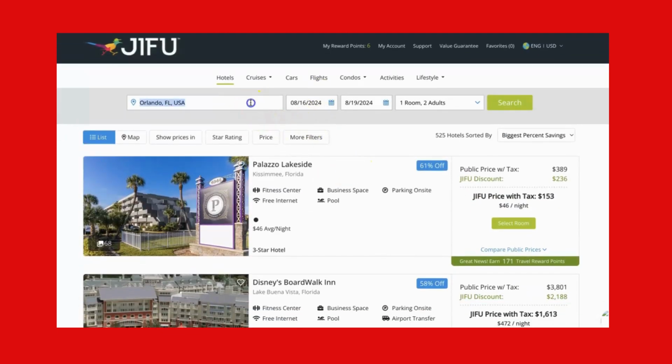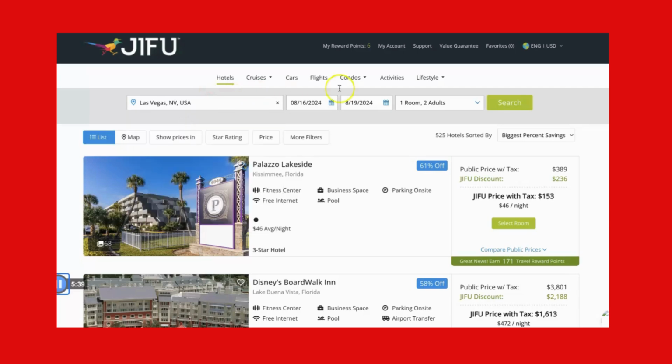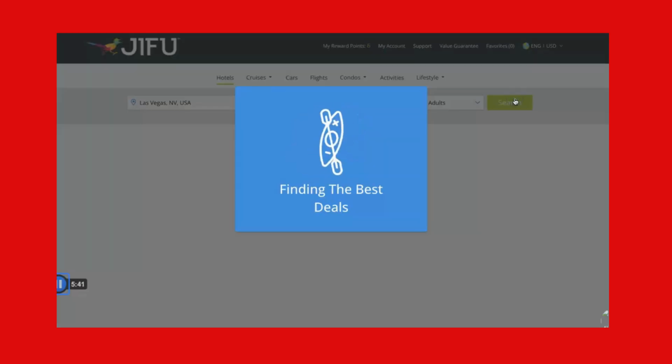So we gotta put in Las Vegas. We'll put in Las Vegas, the same dates. Search. See the difference, see the difference. This is so amazing, these prices. Oh, we about to be traveling. These prices are awesome. Amazing.